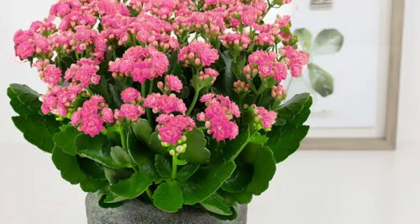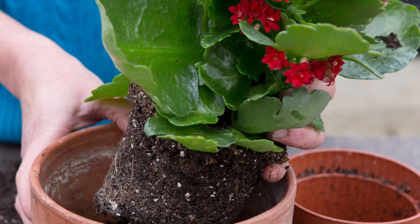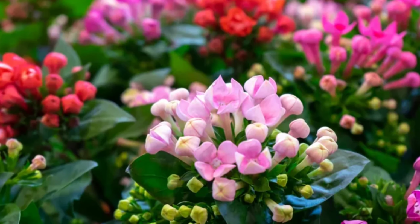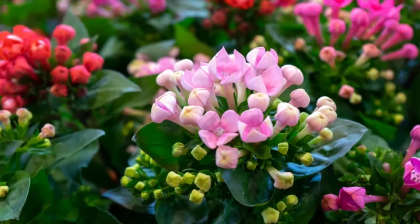Kalanchoe enjoys low humidity and doesn't need misting. Fertilize every 4 to 6 weeks during the blooming period. With its vibrant flowers and minimal care requirements, it's an ideal winter plant for indoor spaces.